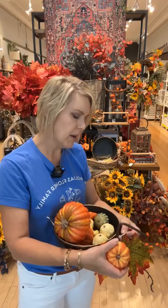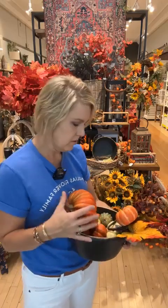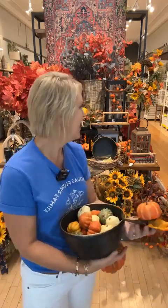This is the fall pumpkin pick. Why does it say that? I don't know. I probably renamed it.